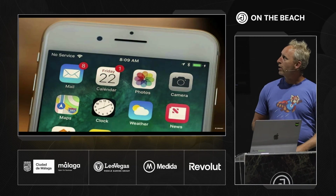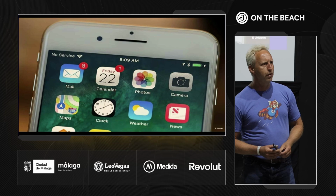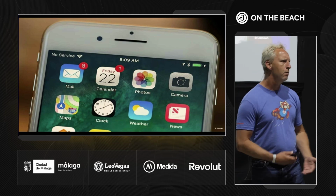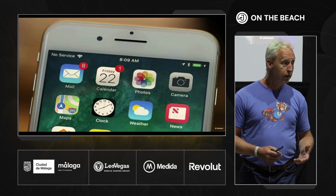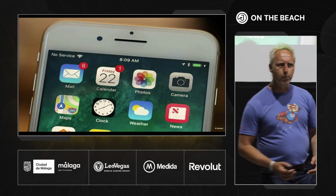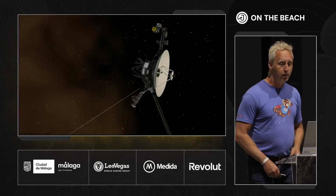This presentation all got started when I was looking at my phone and I didn't have any service anymore. I was like, oh man, I just want to make that phone call, want to check that email, but it didn't work. But at the same time, it was on the internet that they fixed Voyager. It didn't work anymore, you couldn't communicate with it anymore. And all of a sudden, they fixed it.